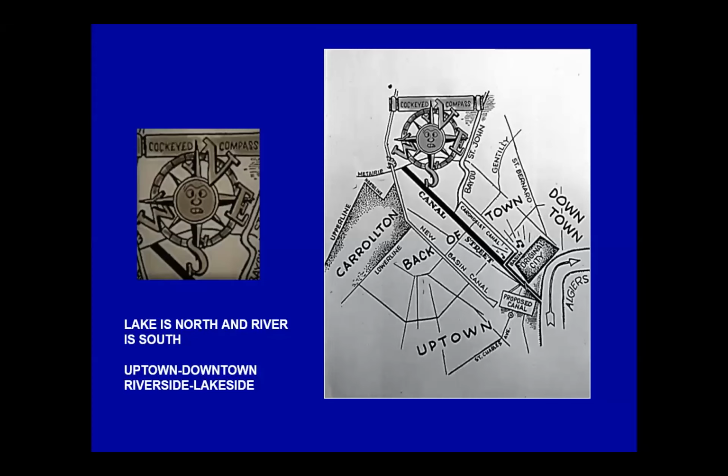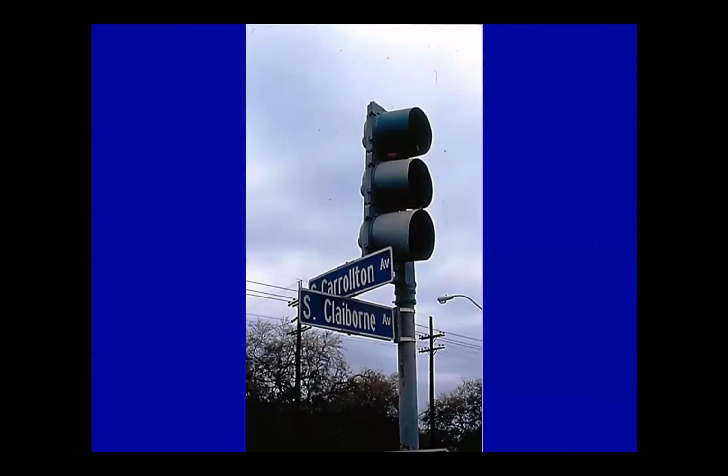New Orleans street names marked north and south actually run more east and west, and geographically, it should be impossible for South Claiborne and South Carrollton to intersect at a right angle. And where else in the country would you name a street alongside the levee Leak? But we do it here in New Orleans.